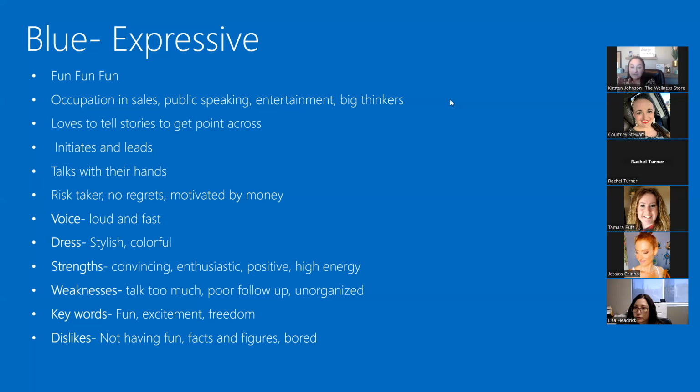So they don't like not having fun. If it's not going to be fun, they're not going to be there because it's going to be boring, right? And they don't want the facts and figures. You don't have to tell a blue all the details about the compensation plan. You could just say you're going to make money and they're like, I'm in. I'm making money. I'm having parties. I'm in. This is like a dream job for me, right?